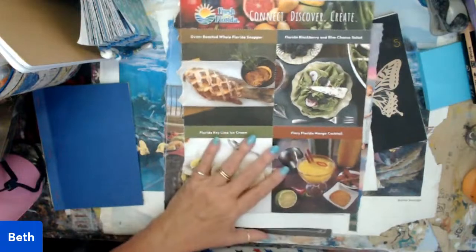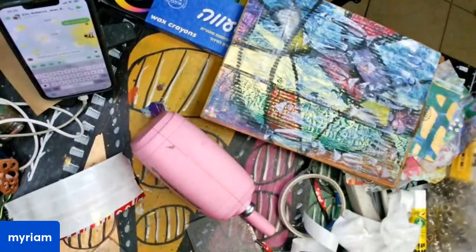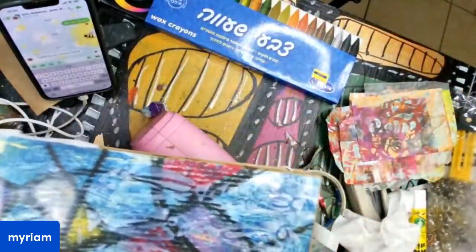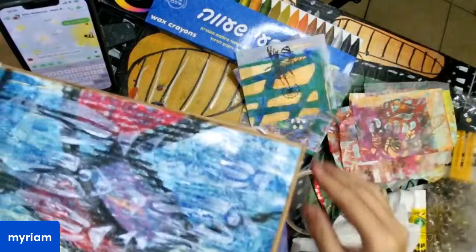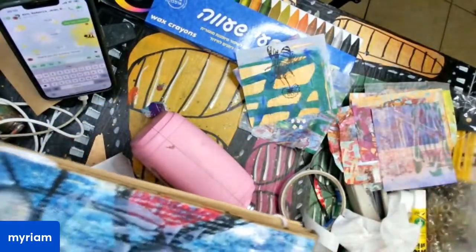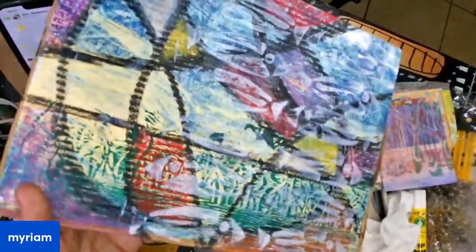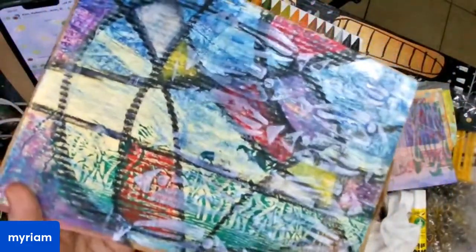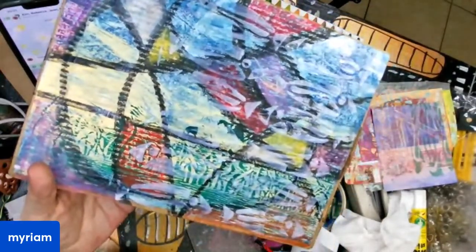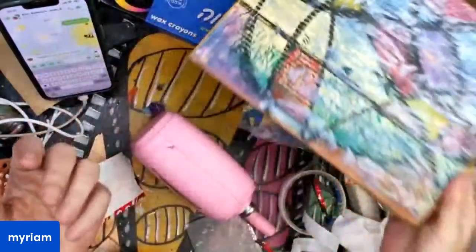Okay, Miriam, let's see what you're up to. Okay, I am doing dangling. I put impasto through a stencil that went out of my desk to the other side, so I cannot show you, but they are sardines, so that will be semi-transparent to give texture only when it's dry.